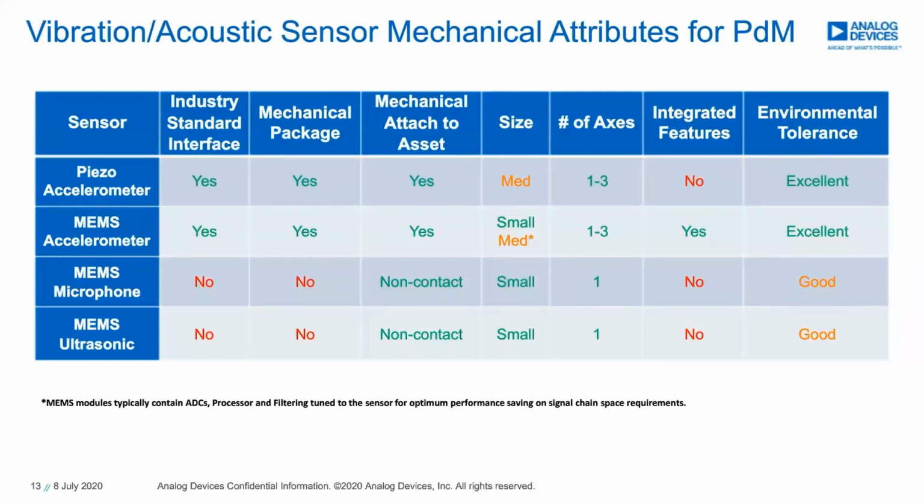Piezo accelerometers have industry standard interfaces like IEPE and 4 to 20 milliamp. These sensors are packaged in a mechanical module that can withstand vibrations and shocks without affecting performance and can be mounted or connected to industrial machinery with ease. They also have excellent performance in harsh operating environments.